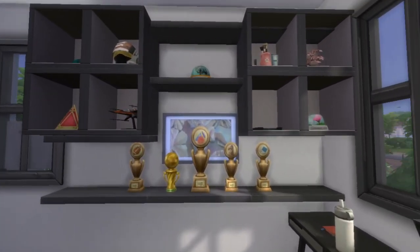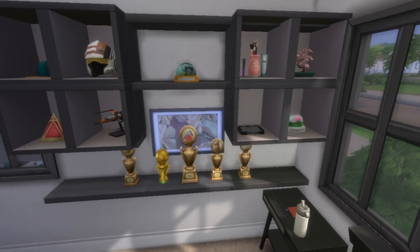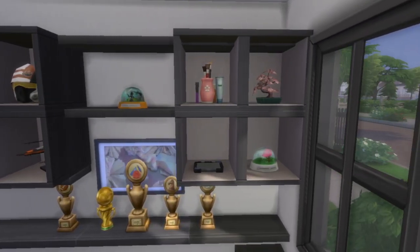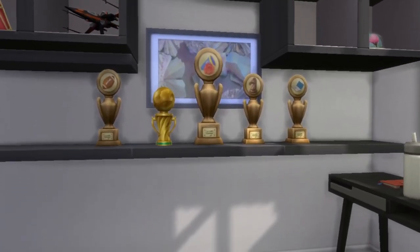Over here, we have a collection of things that the parents like to collect. All this is very important for the children's room, so just make sure you pay attention to this room. We have some Star Wars stuff, a cap, snow globes, makeup, a bonsai tree, drinks and stuff. Down here is all of the trophies. They like to display them in their rooms.